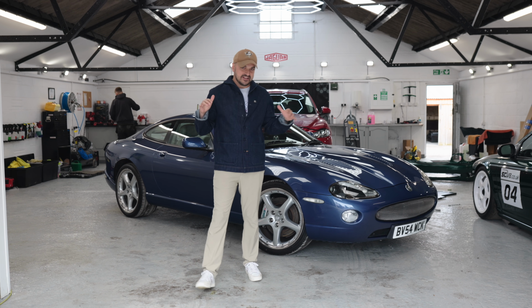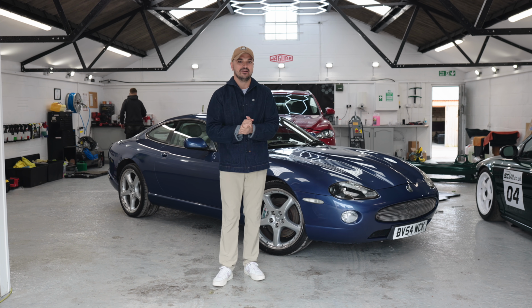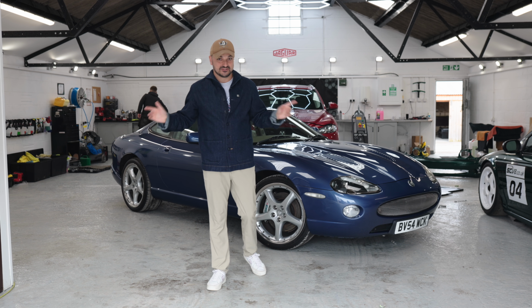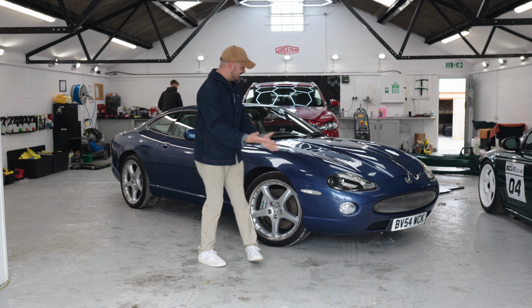In its entire history, Jaguar has never built a manual V8 car. However, this Jaguar specialist, Swallows Racing, has built a bunch of them. One of them from my past, and this one here.